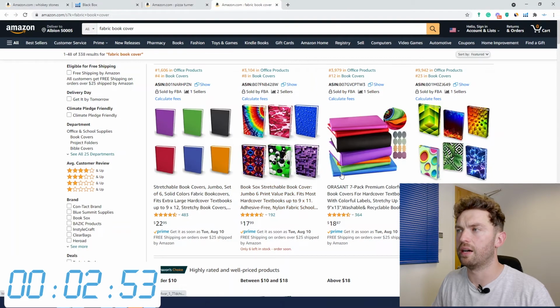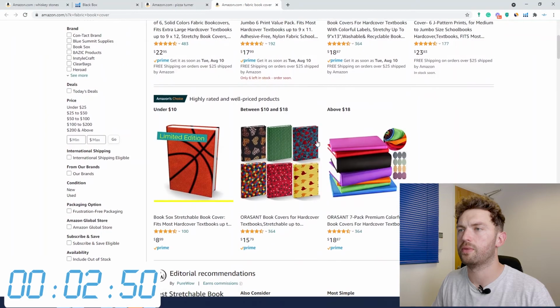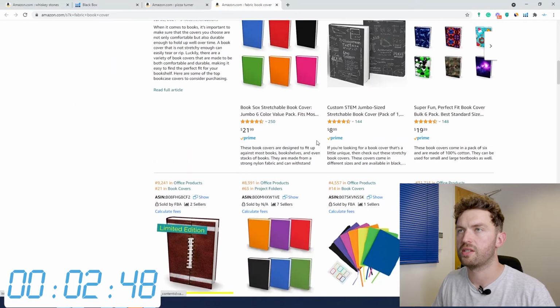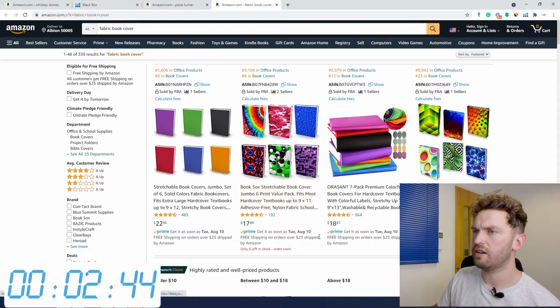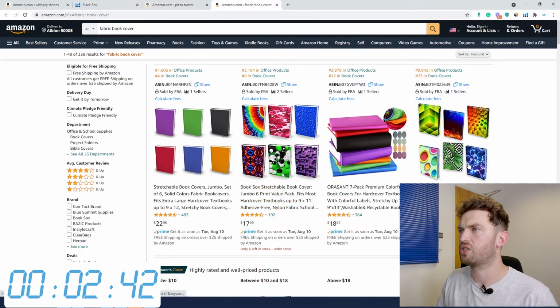Book covers, I don't like the feel of this. I've looked at these before. Fabric book covers. No, I don't like it. Don't ask me why. There's just a load of different colours going on there. It looks complicated. There's quite a lot of reviews. It just looks a bit plain and boring. This looks like a difficult product to differentiate.